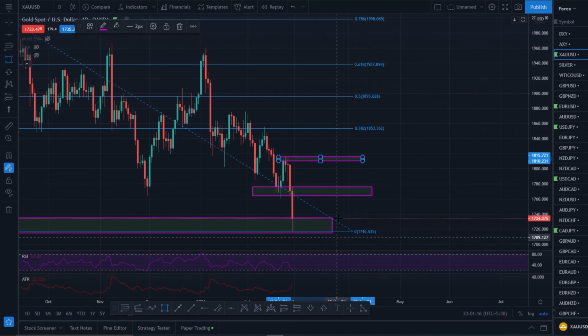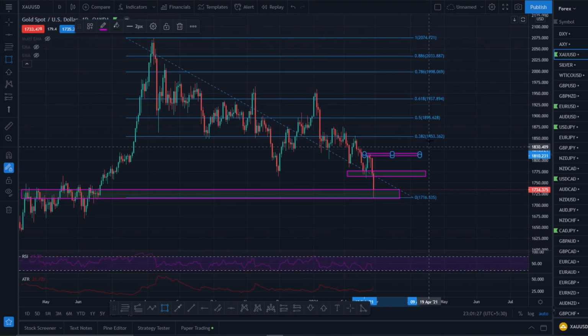All right, so if we have a break and close above any of these patterns, then most probably we will have a trend reversal. Okay, so there are chances that it can go ahead and test the 382 level, and if we are lucky, there are good chances that it can even test the 618 level as well. So that's what I'm looking at on the gold chart.